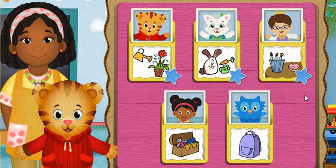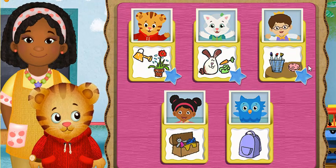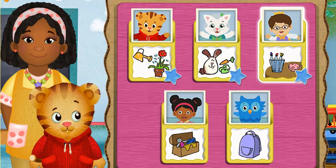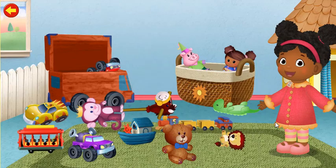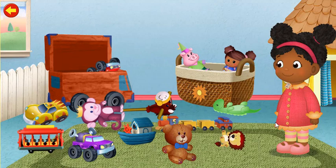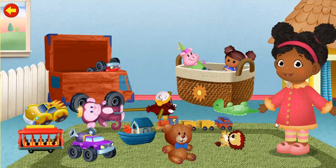What job would you like to help with now? My job today is to put the toys away. So what do you say? Will you help? It's fun being a classroom helper with you.